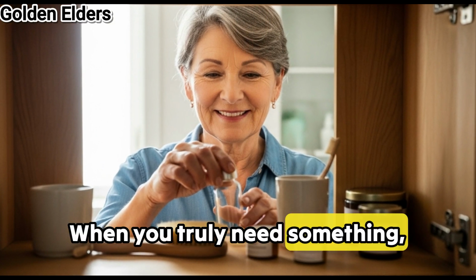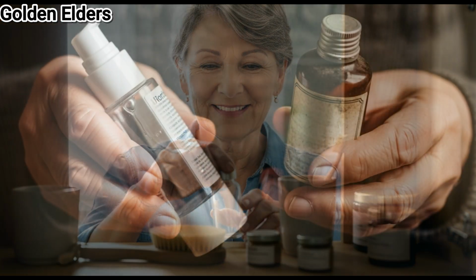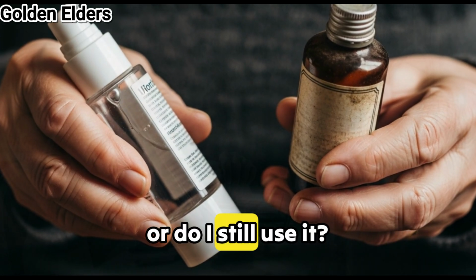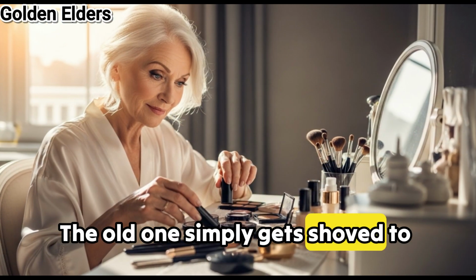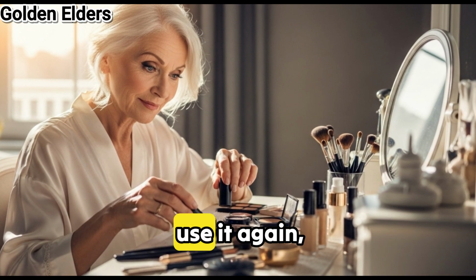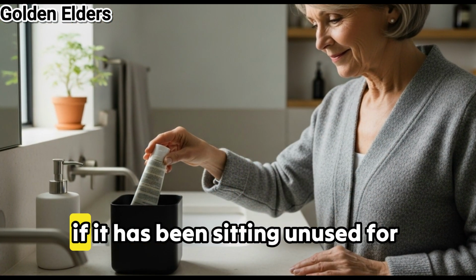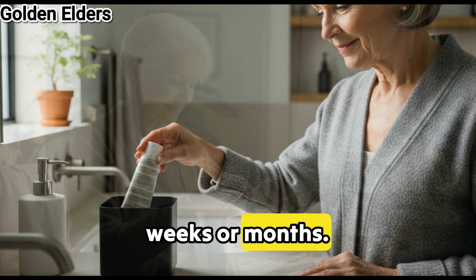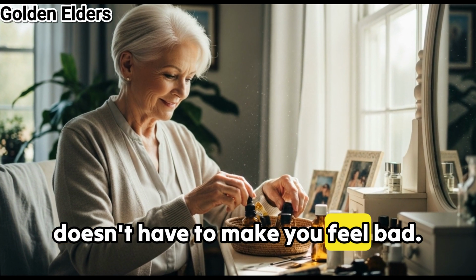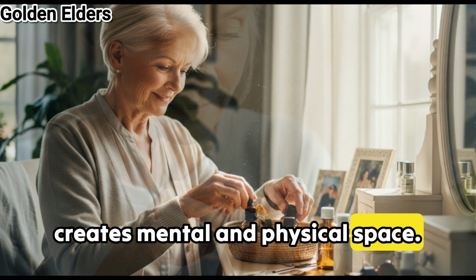When you truly need something, stores are convenient to go to and exist for a purpose. Question 38. Do I preserve this cosmetic product, or do I still use it? The old one simply gets shoved to the back when we get something new that we adore. Although we secretly know we won't use it again, we keep it on hand just in case. It's likely time to let it go if it has been sitting unused for weeks or months. Replacing something that no longer serves your needs doesn't have to make you feel bad. Decluttering these tiny bottles creates mental and physical space.